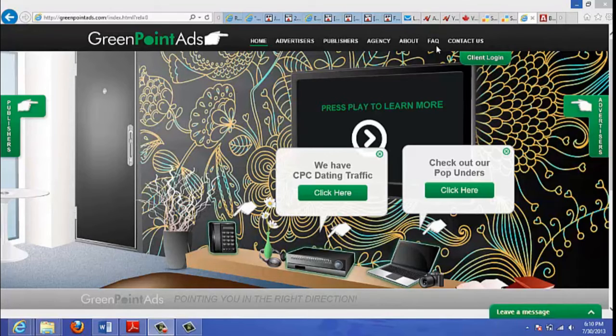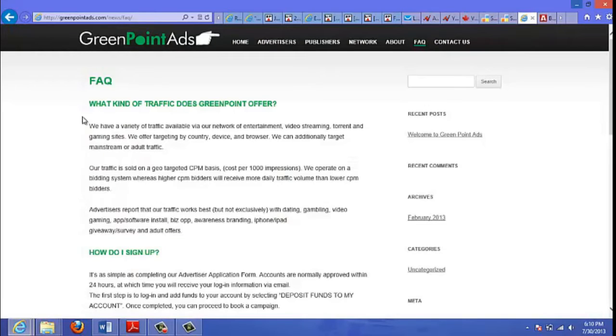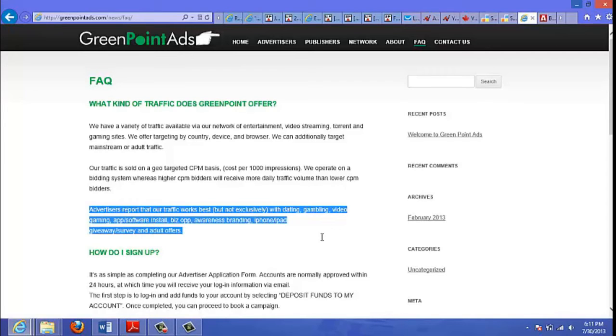Actually, if you go to the FAQ section here on their website, let me just quickly do that here. They have one that shows what kind of traffic Greenpoint offers, and in here it says advertisers report that our traffic works best, but not exclusively, with dating, gambling, video gaming, app software install, business opportunity, awareness branding, iPhone, iPad, giveaways, surveys, and auto offers.